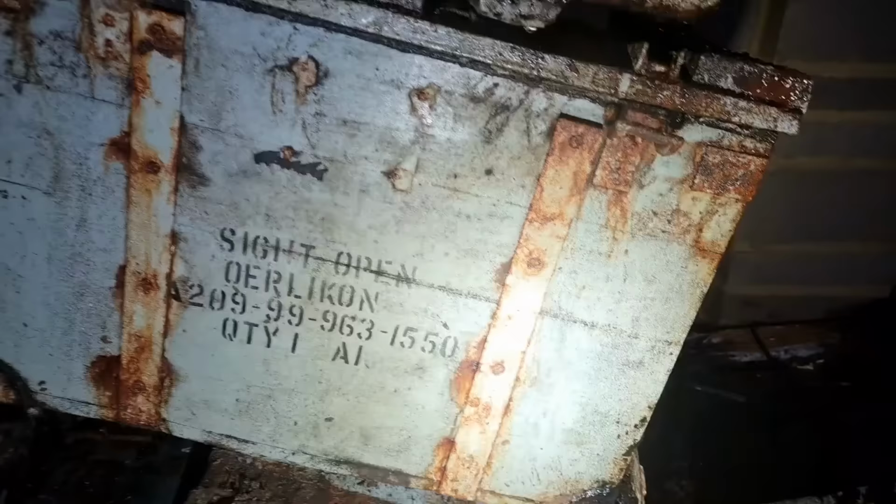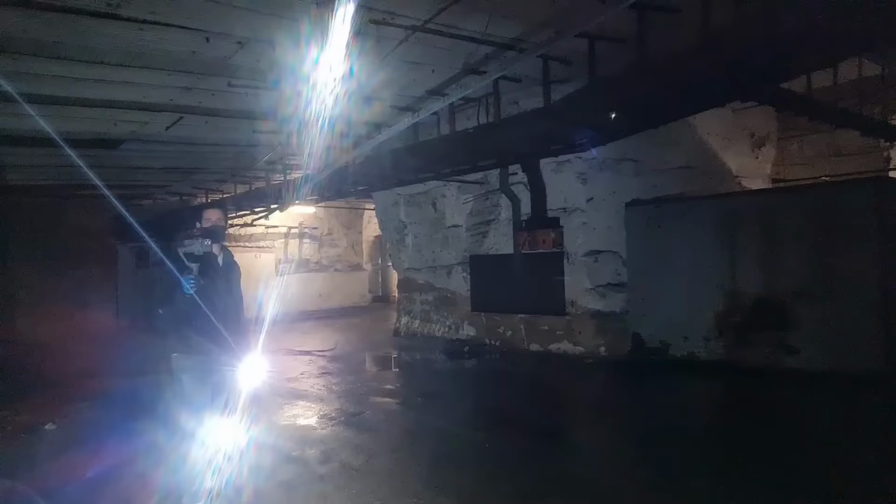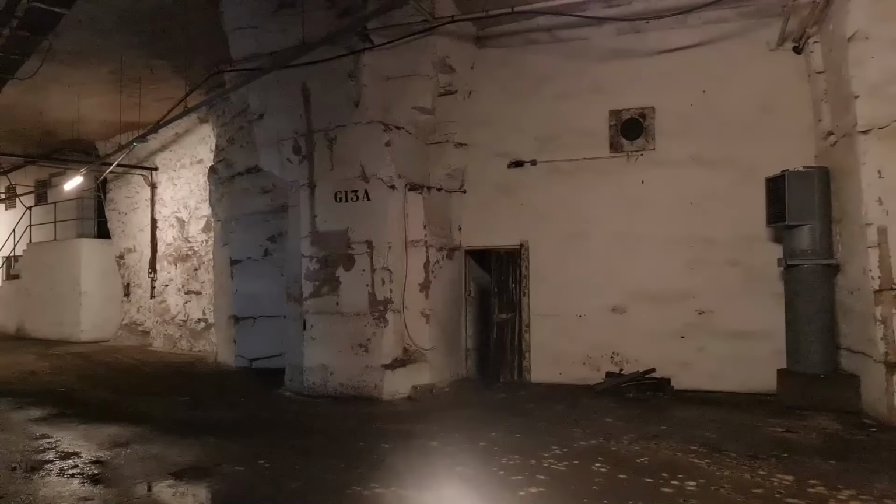Oh, shit. These are old crates. Oh, military. Hey? Yeah. Oh, yeah, Jesus. That is a few little relics left here and there. Look at that up there. Oh, where are we going now?